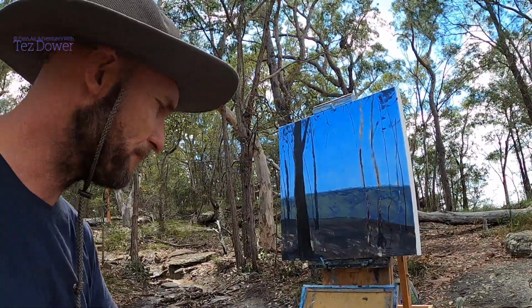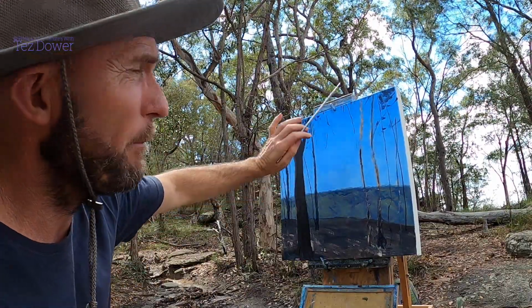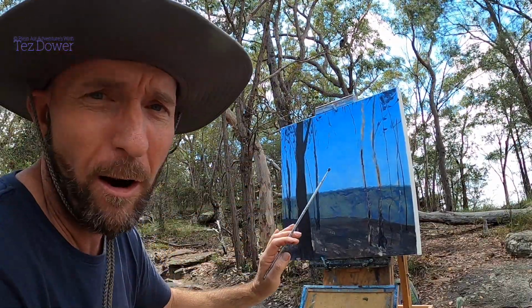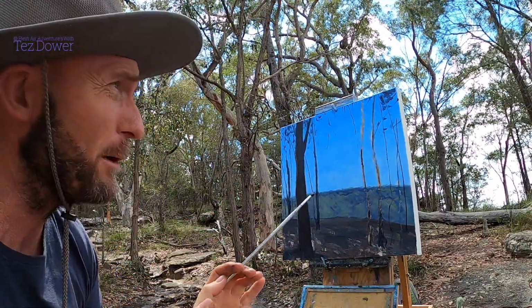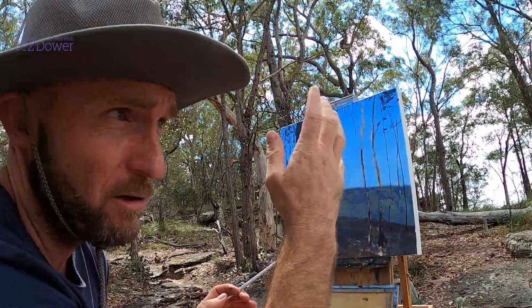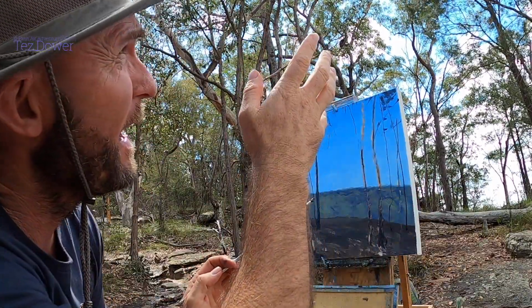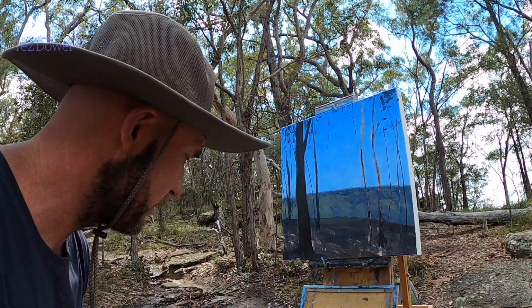Another little tip is when I do the top of the trees, I have it more blue. I add more ultramarine blue, and as I come down, I have it warmer. When you look at a tree, it's always dark and warmer at the bottom. As you look up, it goes bluer. So yeah, just a little tip to make it look a bit more realistic.